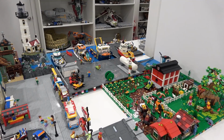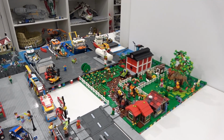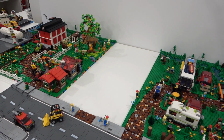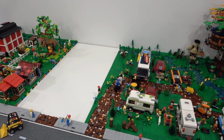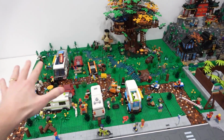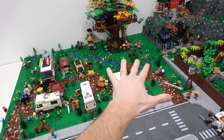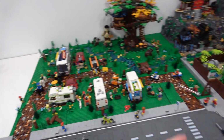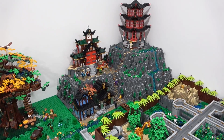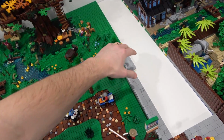By removing half of the boatyard, I freed up two 48 by 48 base plates here in the LEGO City, and my intention is to allocate that to the campground. I've already slid over the farm and a little bit of the campground there, and my original idea was to slide over this right there, freeing up a bunch of space right here next to the Ninjago Mountain and the zoo. And you know what? I still think I might do that.